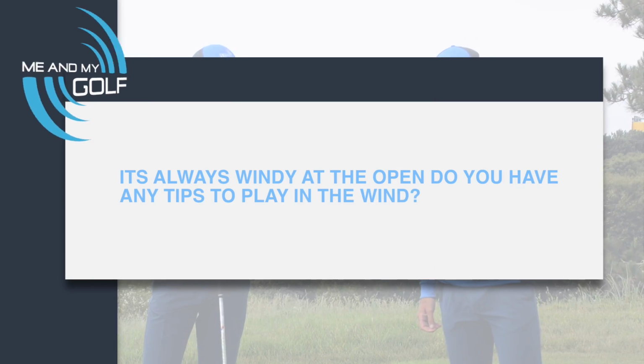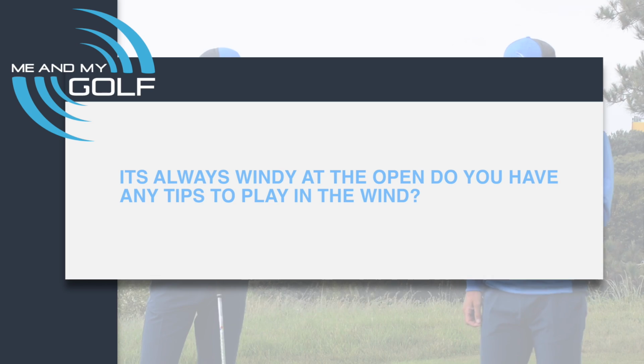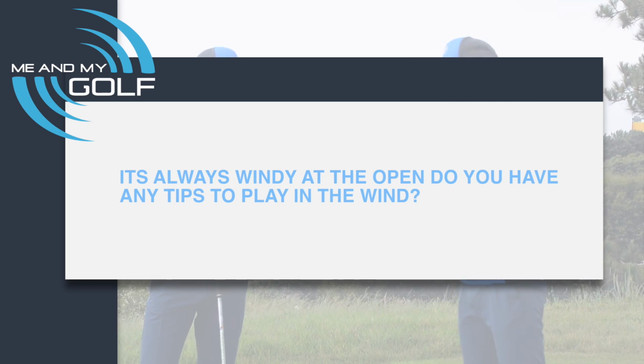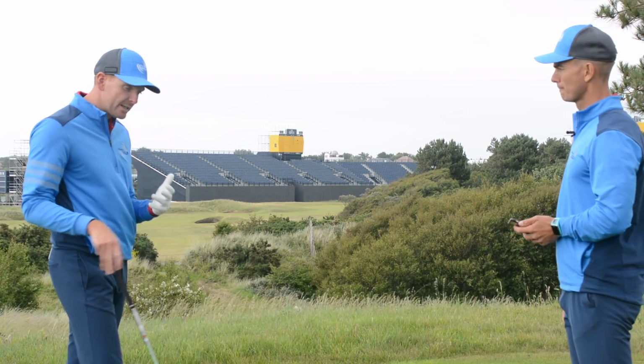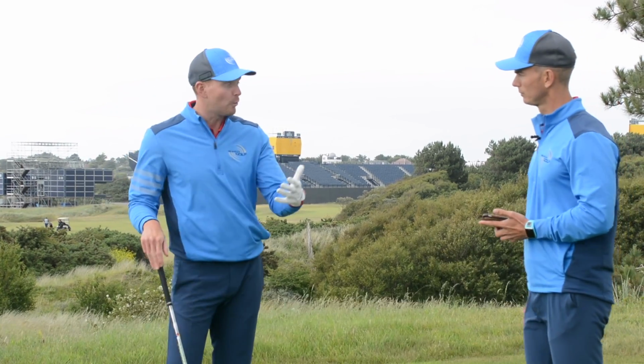So next question, it's always windy at the Open. Do you have any tips playing in the wind? It is always windy and it's tricky. It does create a problem, Pierce, doesn't it? And it's windy today. You can see why it's always windy here. So look, you've got to have optimum control of the ball flight.